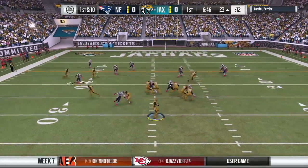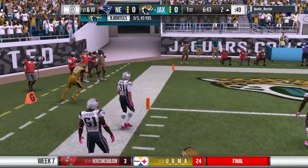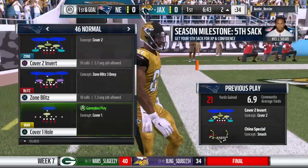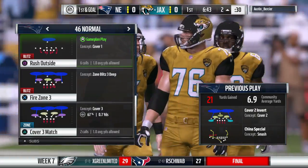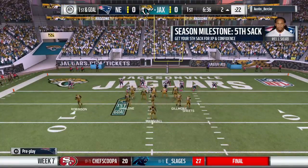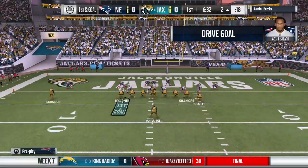Now Bortles, and this is caught at the 8. It's a gain of 21 that time. And the Jaguars are going to have a 1st and goal. Well, coaches always talk about finding balance on offense. I didn't get much more balance than this. Big-time run, big-time pass. A 1-2 combination. Looked pretty good. How about that? Let's see if they can continue to take that kind of a punch, though.